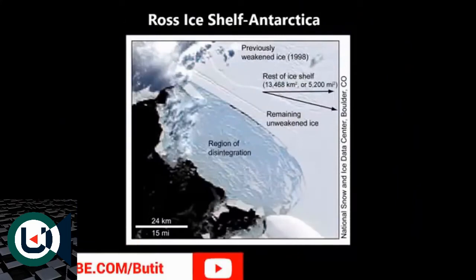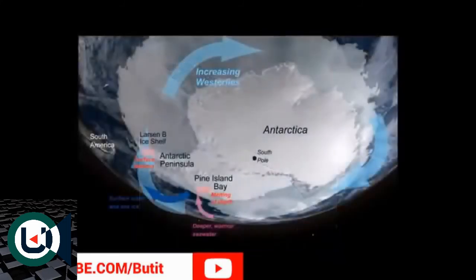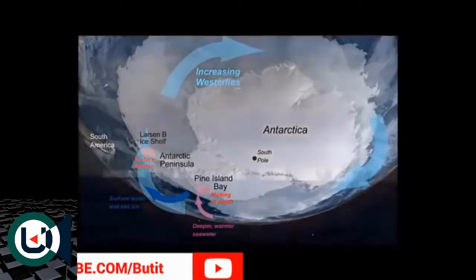The Ross Ice Shelf, the world's largest at 487,000 square kilometers, roughly the size of France, may also separate from the continent, causing mountainous clusters of ice to float south towards New Zealand and Australia.